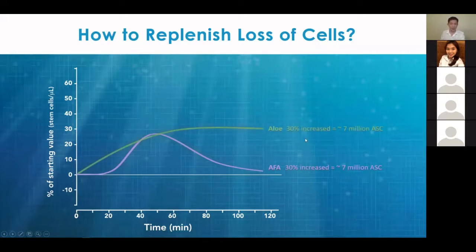Aloe increases it by 30%, and it actually stays in our blood circulation for much longer as well. But the best news is that the sea buckthorn, which is a new formulation, increases it by an additional 40%. So we should see an additional total of about 10 million adult stem cells from taking RevitaBlū that goes on to support the healing of our own body.